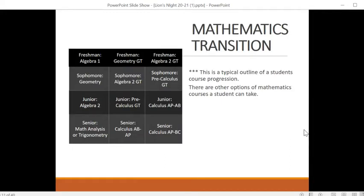Now we're going to talk about the core areas, just so you have a typical idea of what things are going to look like over the next 4 years. In mathematics, if you look at the top, we have our freshman level. If you're taking Algebra 1, you'll go on to Geometry, then Algebra 2, and then go on to either Math Analysis or Trig. If you're in Geometry GT this coming year, you go into Algebra 2 GT, Pre-Calc GT, and then eventually Calculus AP. AP stands for Advanced Placement. It's a college level class. And then if you're in Algebra 2 GT, you'll go into Pre-Calc GT, Calc AP AB, and then Calc AP BC, so it's 2 levels of calculus that we offer. That's just a typical math progression, so you can see what the future holds.